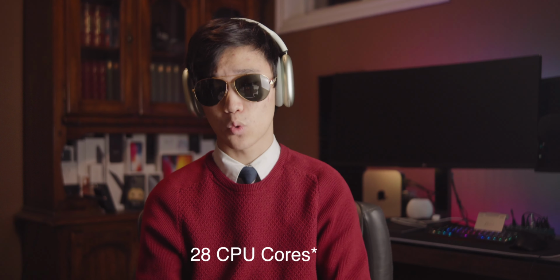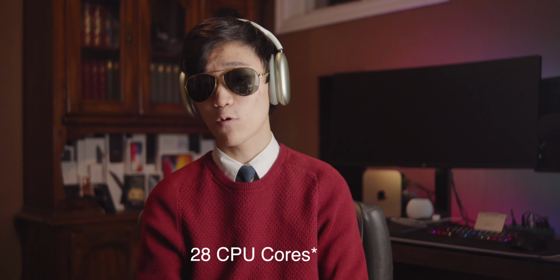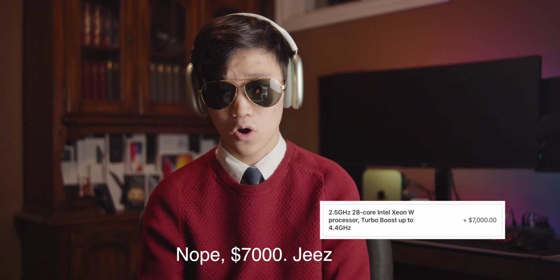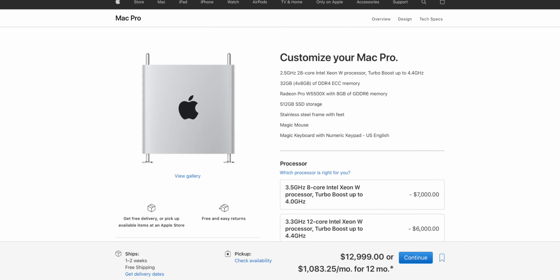I don't think you can build an actual gaming PC for, say, $4,000 and beat the performance of the M1 Ultra. On stage, Apple said that the M1 Ultra chip is 60% faster than the Mac Pro with 24 CPU cores. And that 24 CPU cores costs you $6,000 alone as an upgrade. Or if you're just buying a base model Mac Pro with that chip, you're going to be spending 16,000 Canadian dollars or around 12,500 USD.